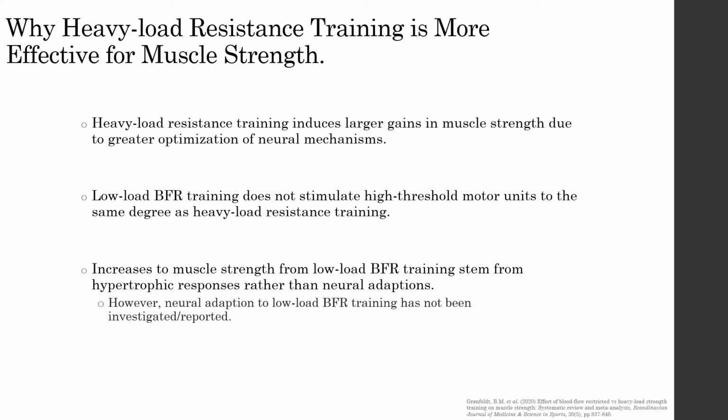Even though there is research to suggest that both training modalities are equally effective to a degree, most studies have shown, however, that heavy resistance training is the most effective training modality to increase muscle strength. Literature has suggested that a greater optimization of neural mechanisms is the main driver behind this response. Studies have shown that low-load blood flow restriction training does not increase muscle activation to the same degree as high-load resistance training, therefore cannot stimulate the complete pool of high-threshold motor units.